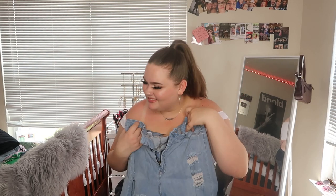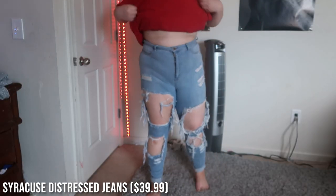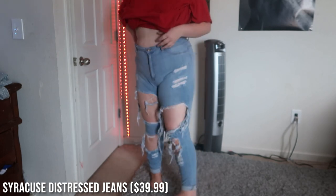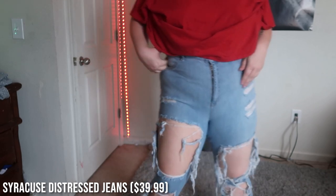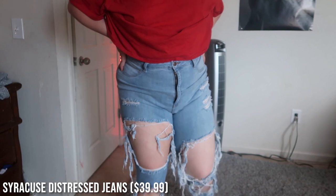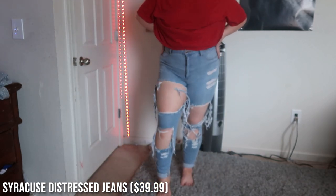That's what I'm saying. These are called the Syracuse jeans. I remember that. They're this light wash, and the rips are like humongous. They don't look very big, but when you put them on, literally the rip is your whole leg. I love that. I love completely exposed thigh. You know, get a little tease, a little something something, you know what I'm saying?